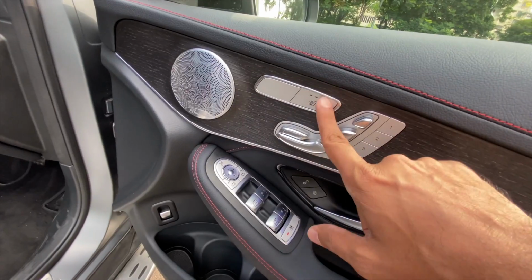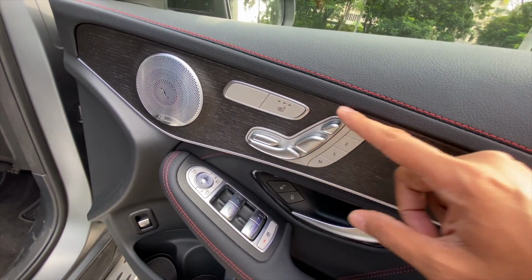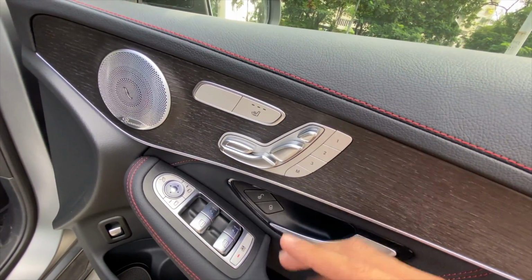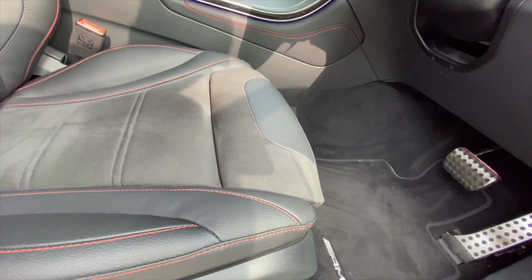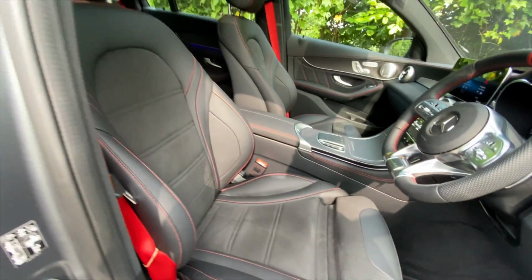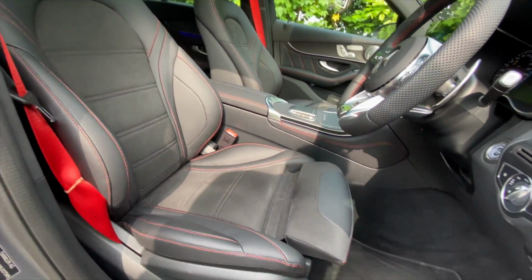Burmester speaker. This is to heat the seat. So yeah, the front seats get the heating function. And this is obviously the adjustment for the driver's seat. Three memory functions. You can save up to three people's settings as well. And under-thigh support is never an issue because you can increase the under-thigh support on this car, which is fantastic. Sports seats. Look at the bolstering. Absolutely fantastic. I love it.